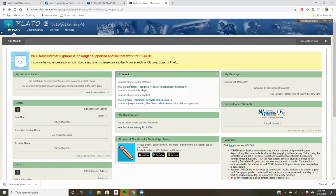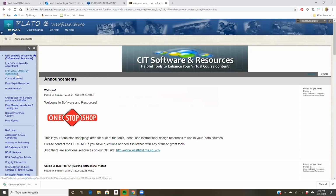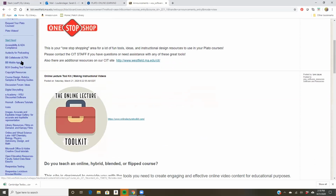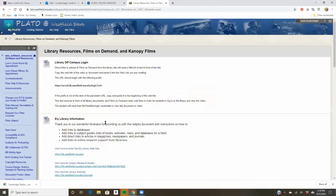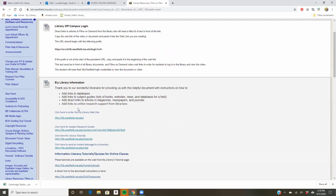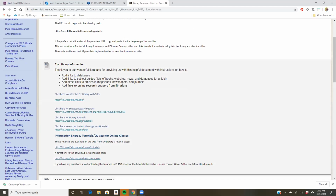Yes. So if you're a faculty member starting out in your Plato page, I did want to point this out. You might already be familiar with it, but just as a reminder, in this software and resources section, there are some links in the library resources, Films on Demand, and Canopy Films. So I'm not going to go through this in depth, but mainly point out that some of the links that we'll be discussing are located here if you identify one that you want to grab and link into your course, or some other tutorials or things that Oliver will be showing more later.